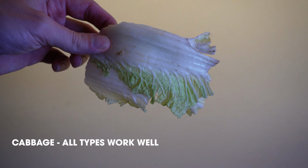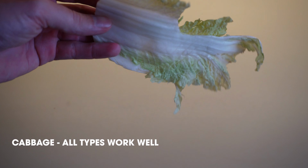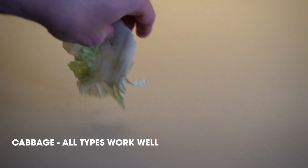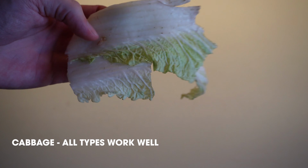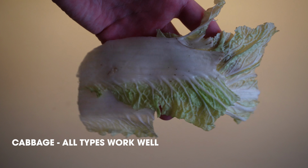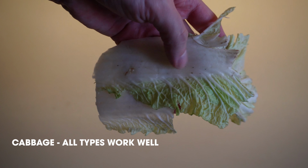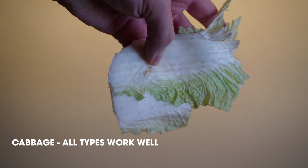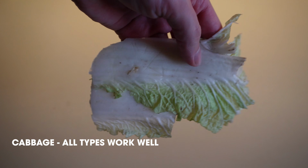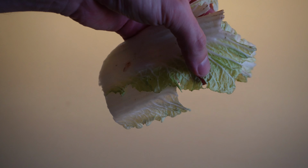Treat it the same way. This here is just a Chinese cabbage or a wombok, depending on where you live. I've noticed the shrimp prefer the green stuff. They're not so big of a fan on the white hard part, but I noticed my plecos love that, and for some reason Amano shrimp really like this white stuff as well, but the normal cherries and stuff, they prefer the green stuff. Again, for the cabbage, just boil it as you normally would, however you'd eat it, drop it in the shrimp tank, and it's good to go.